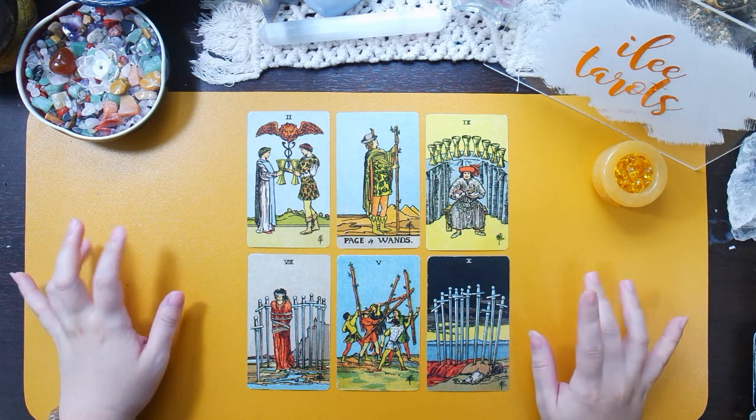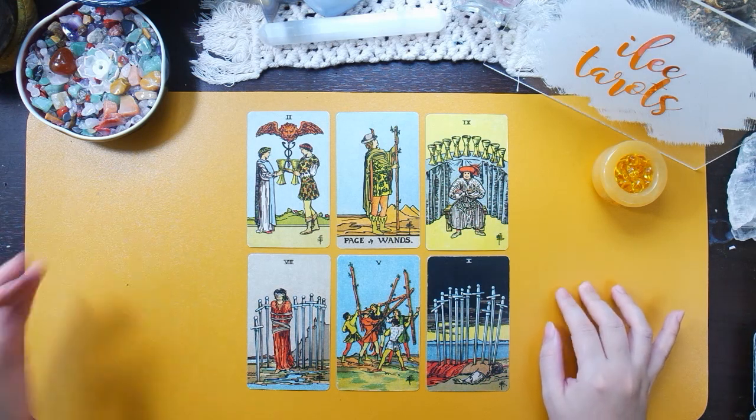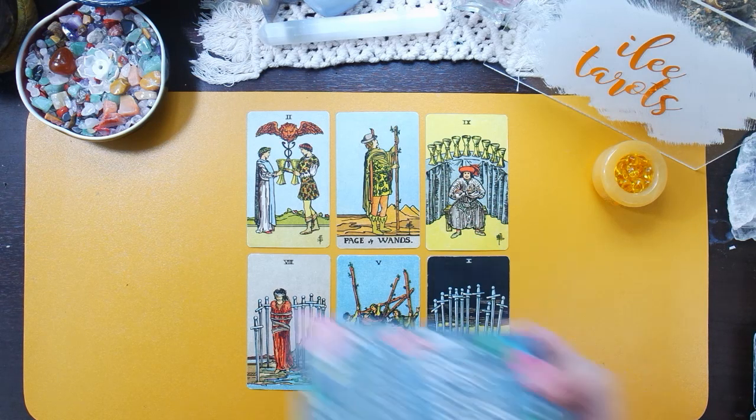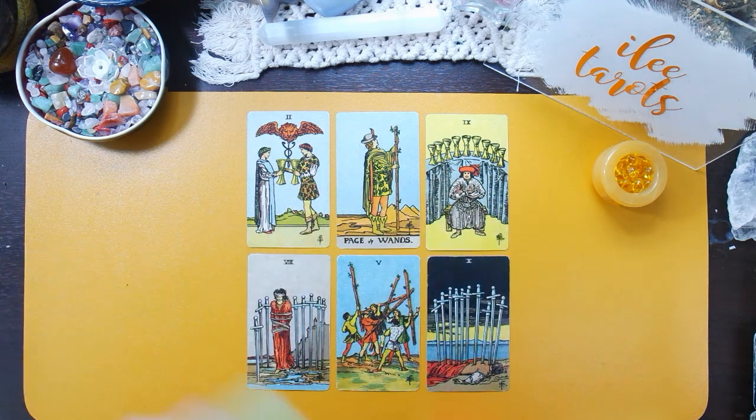All right, let me think of what oracle cards I should pull for you. Wait, hang on. Let me go get my cards. Okay, what I'm going to pull for you, oops. I feel like pulling these two cards for you. So you have two oracle cards. One is from the Wild Offering. So let's see what messages we have for you here.